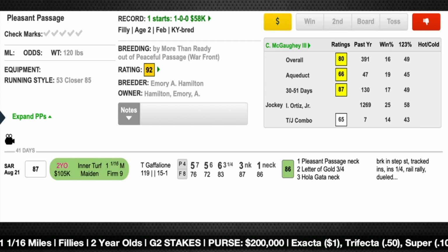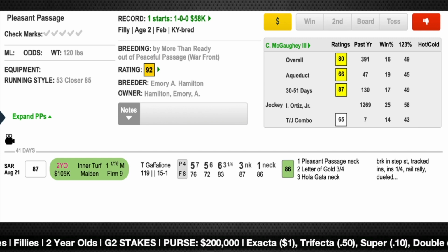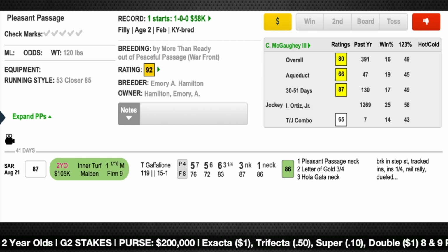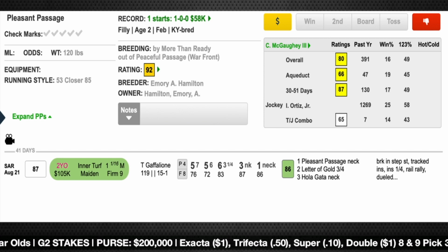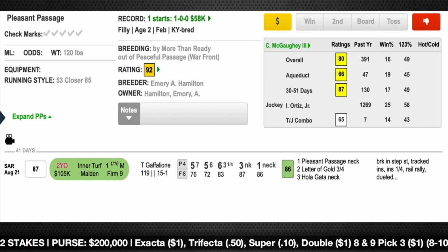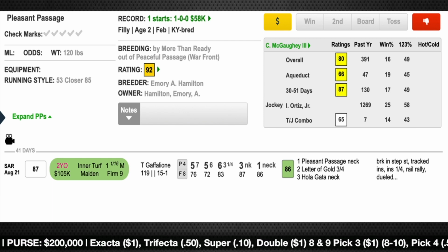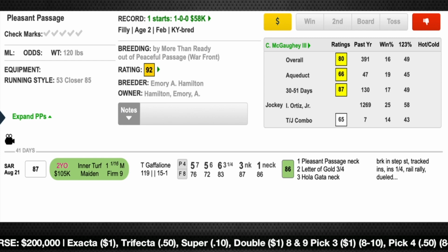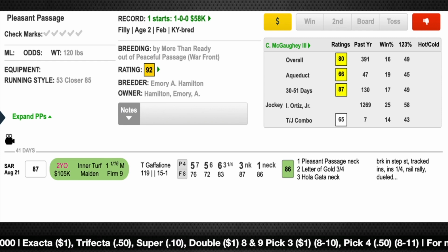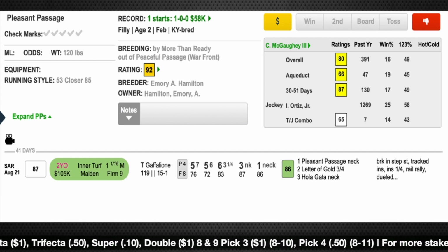My only knock on her is that speed figure. She only got an 86 that day. She did it with a perfect trip, as you say. I mean, she had a little trouble at the beginning, I guess, but she basically saved ground the whole way. What I did like that I saw from her was that she was really game. You don't see it in the running line, but she was actually passed for the lead pretty late in that race and fought back to take over and get the win, and was actually pulling away a little bit at the wire. So she's one that would need to improve, but we at least know she's a professional looking 2-year-old already.